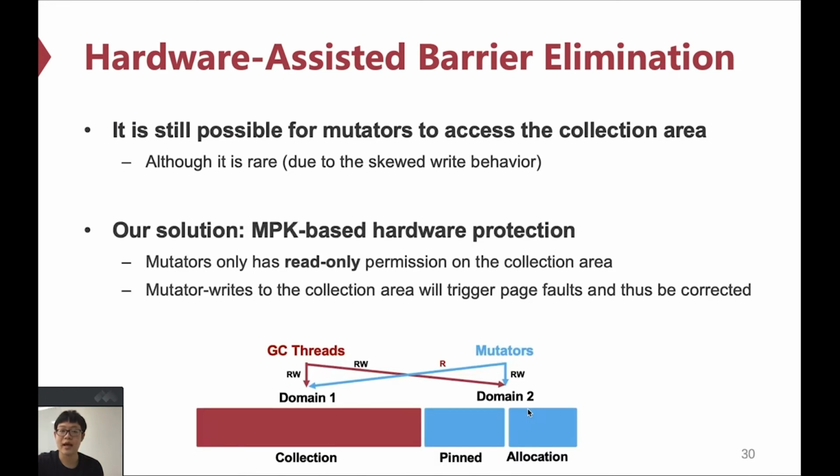Platinum instead uses an MPK-based hardware protection mechanism. It further divides the heap into 2 MPK domains. The collection area is in the first MPK domain, while the pin and allocation area are in the second MPK domain. Then, Platinum also configures the permission on mutators, so they only have read-only permission for domain 1, while GC threads have read-write permission to both domains. In this way, if a mutator tries to modify an object in the collection area, it will trigger a page fault, and the pre-registered handler in Platinum will handle this write correctly. For the details of the page fault handling, please refer to our paper.